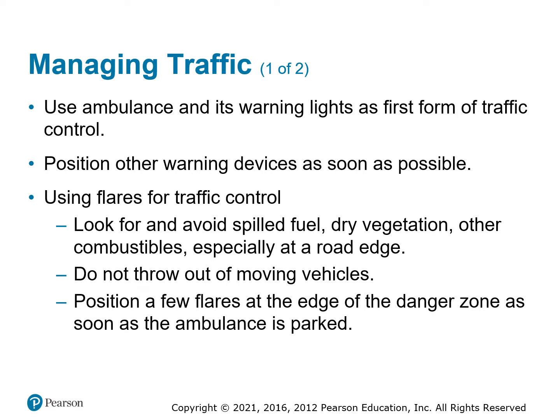Moving on to a couple slides on managing traffic. The ambulance and its warning lights are the first form of traffic control. In a perfect world, that's enough. People see the warning lights and they move out and around and everybody's safe. In a real world, that's not the case. People are distracted. People don't know what they're supposed to do. People are in a hurry and they're just driving too fast through these scenes, whatever the case may be. But the warning lights are your first form of traffic control.